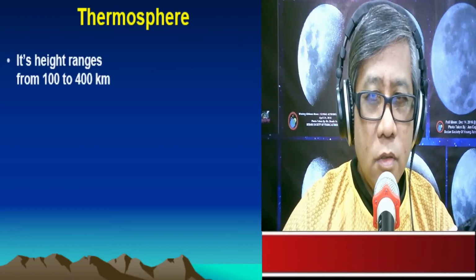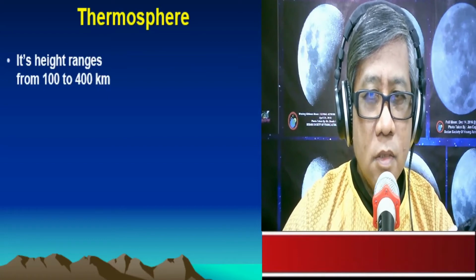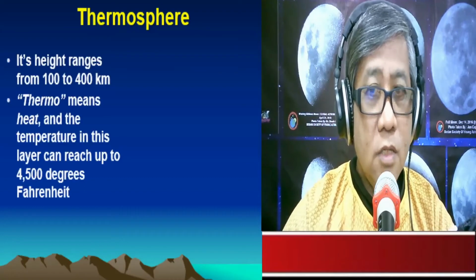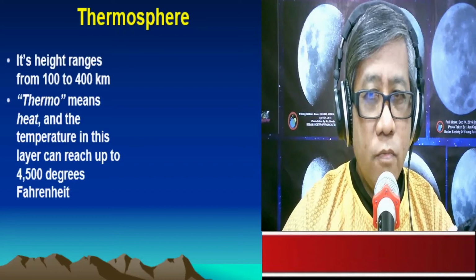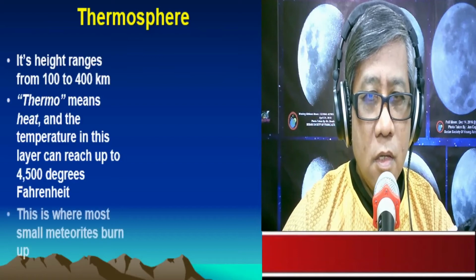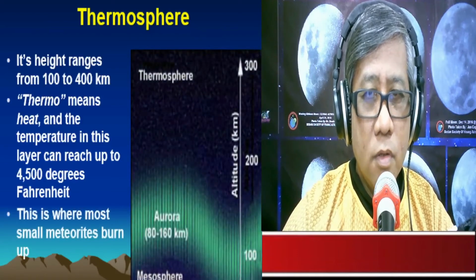Now, the word thermo means heat, and that implies that this layer of the atmosphere is the hottest layer, with temperatures reaching as high as 4,500 degrees Fahrenheit. And also in this layer of the atmosphere, small meteorites burn up.